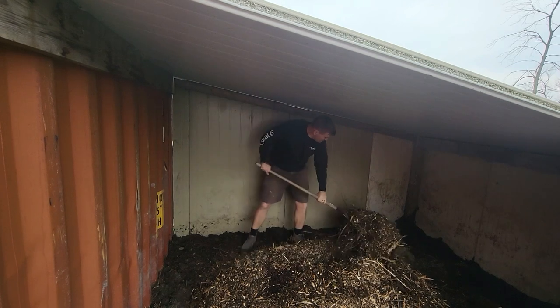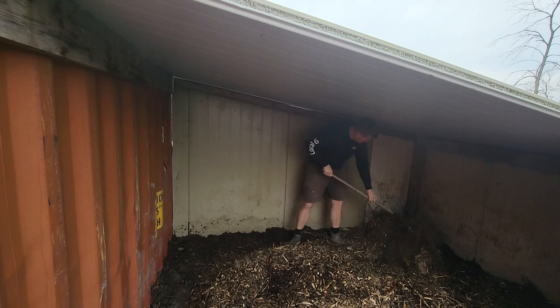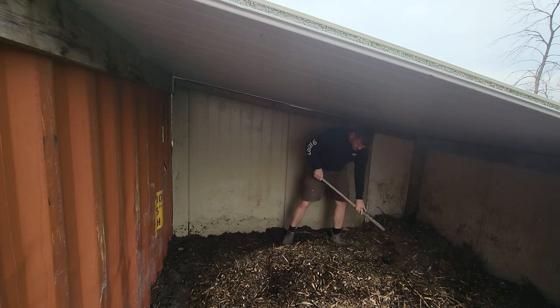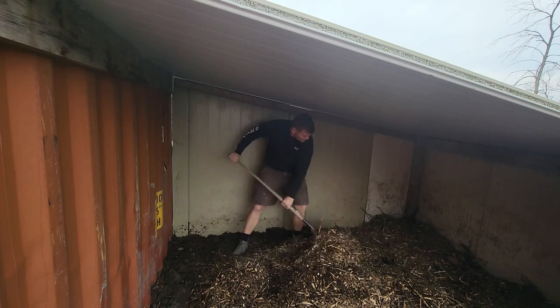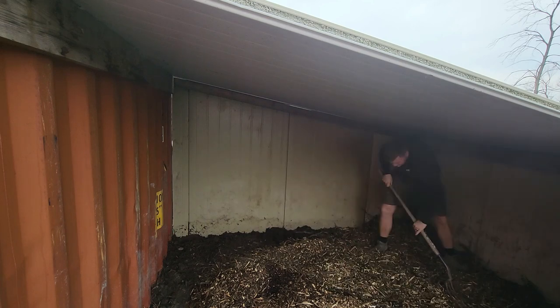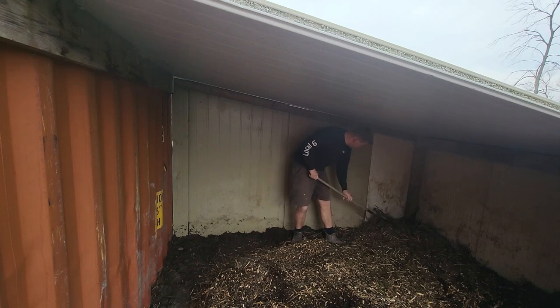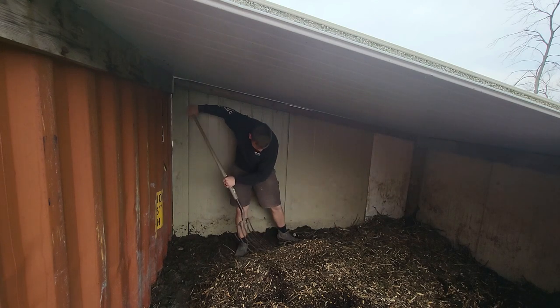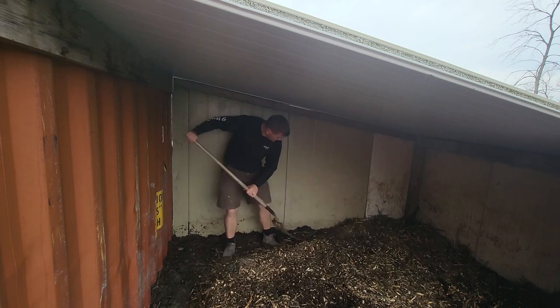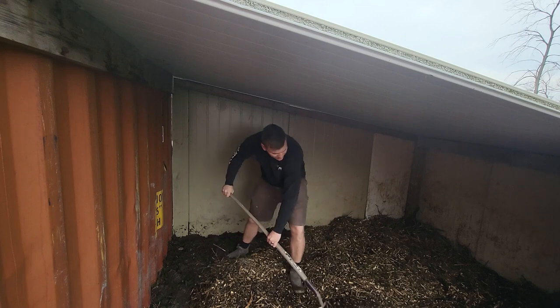These are just gonna create a bit of a bedding on top of here. We'll put some hay. Half of this wood chip is already broken down. This will just make sure that they stay dry. It does get a little bit too wet in here. They're at least a couple inches off the ground. The water won't drain through it.